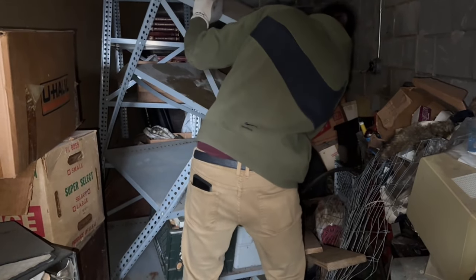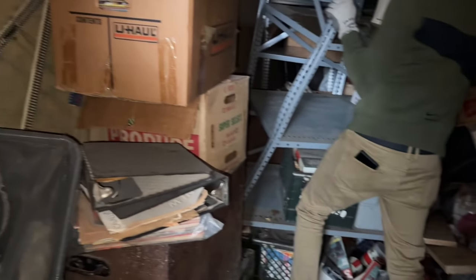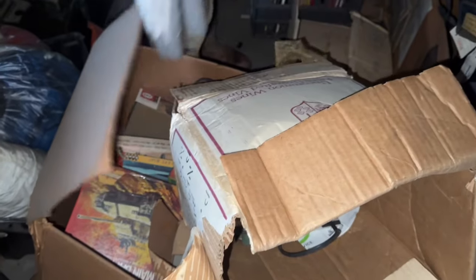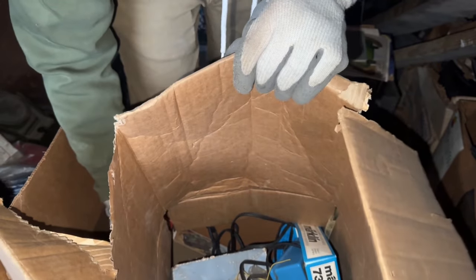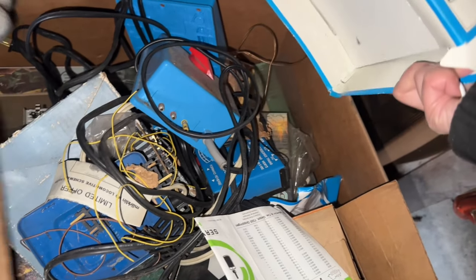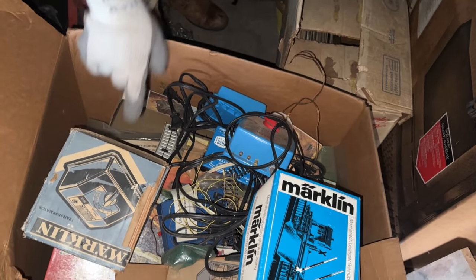Wow. What is going on with this? Look how warped it is. Ah, so many people can't pick up. Can we get it over this? Okay. I'm gonna put it on this. This. That brand. Wow. Marklin Transformer. I think that's one of the high-end train companies.